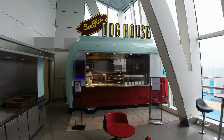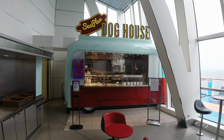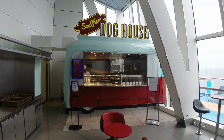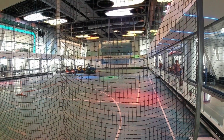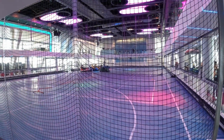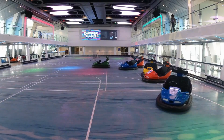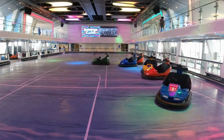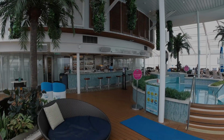A final well-hidden option is the Doghouse, a hot dog concept tucked away at the back of the Seaplex facility on deck 15 aft. This is a multi-sport area which offers lots of different bookable activities throughout the day, including dodgem car sessions. As is the case with most cruise ships, there is no risk of starvation on the Anthem.